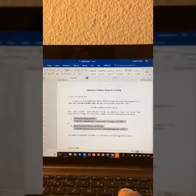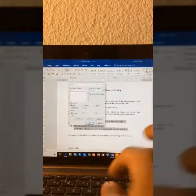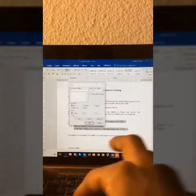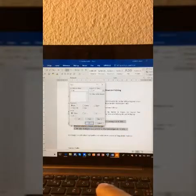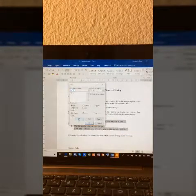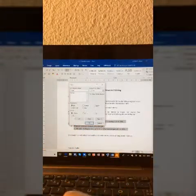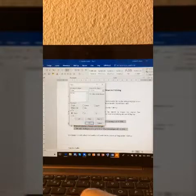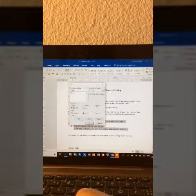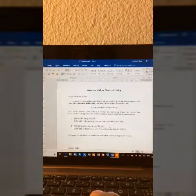And we go to paragraph for the tab positions, change. So 7,5 centimeter. They want it left and they want some ruler, so we set the first one, and the second one they want 14 centimeter decimal. We add the leader, we set it, we say okay, and here we press tab.